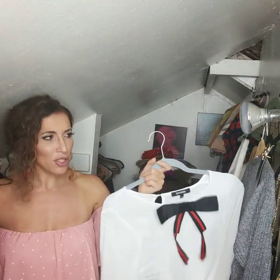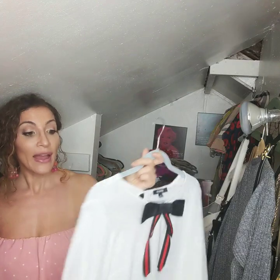I usually don't pay that much for stuff at Rainbow. Like, I'll wait for their $5 and $7 racks, but I just needed this. This was so cute. My sister's like, yeah, you do. And now I got lipstick on it, so I'm gonna go take that off.